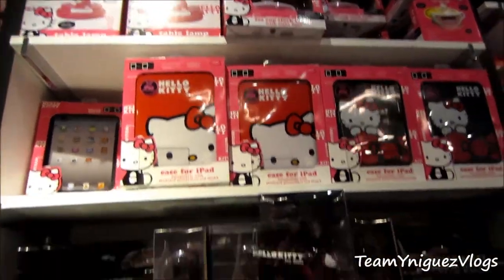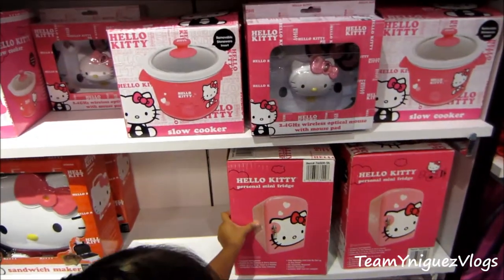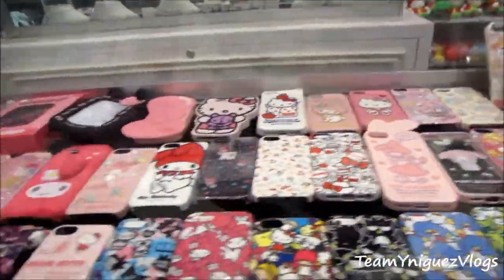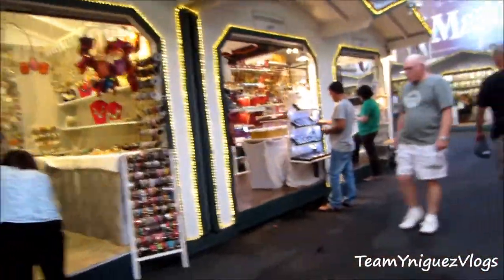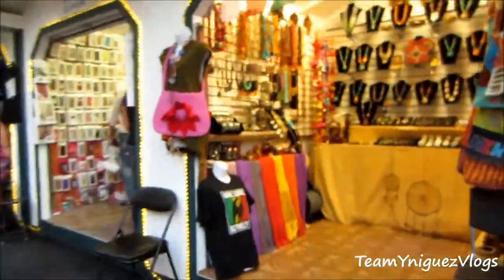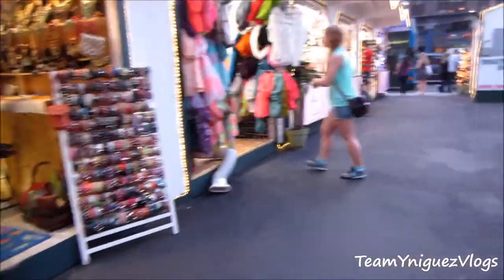When I see this iron, I think of Christine, Twilight Chick 143. Wouldn't you like all this stuff, Christine? I want this. Oh, yeah. It's a fridge. I want this. Hello Kitty phone case. It's like little shops here in the middle of the city. So cute. Let's go in. What are we going to look at?